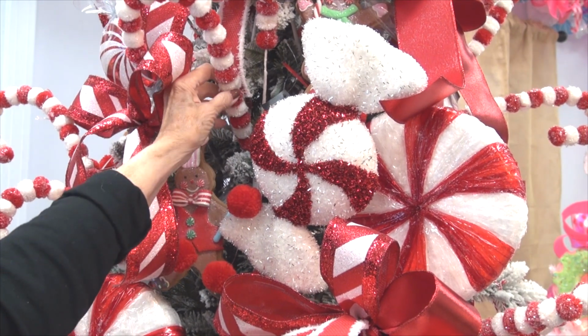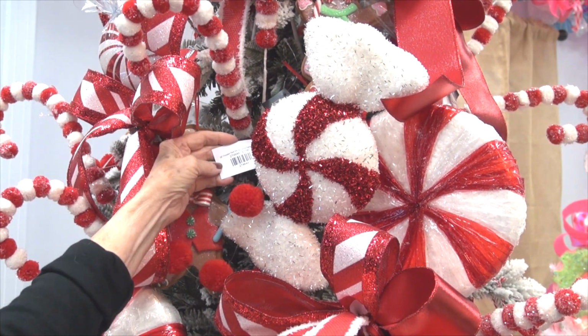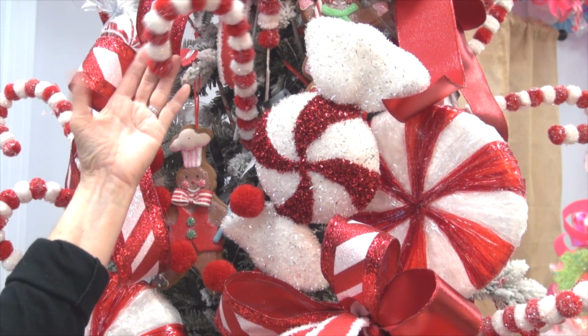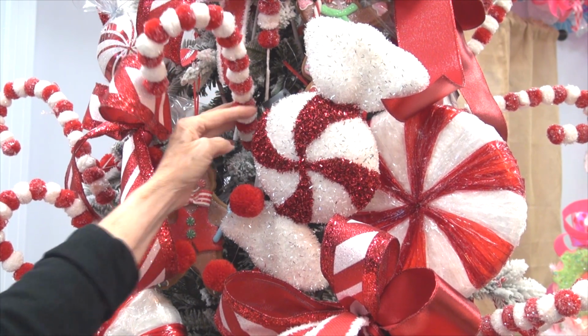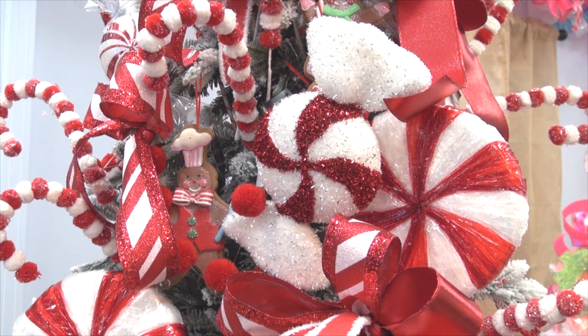The large peppermints are a pick. They're only available in the store right now. The frosted candy cane in red and white, the number is 274644, and they're $6.75.